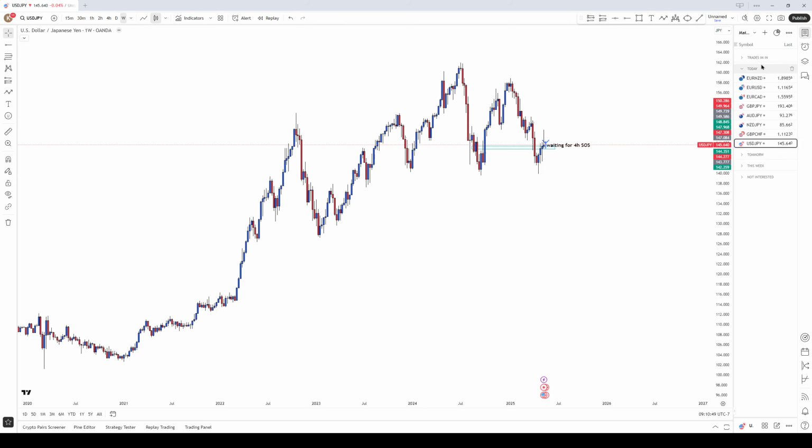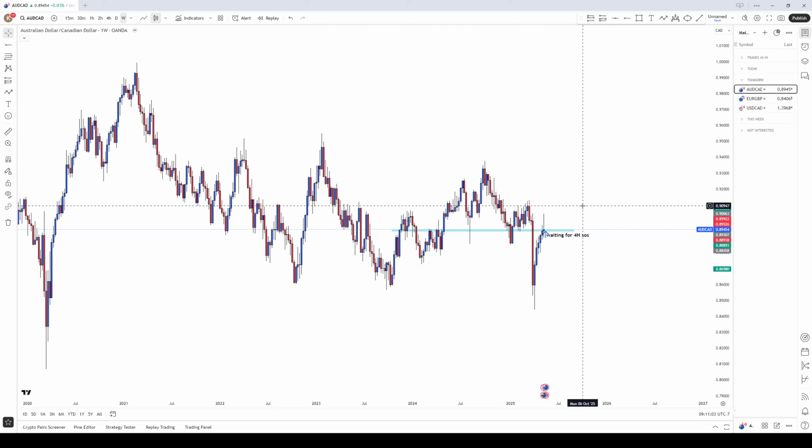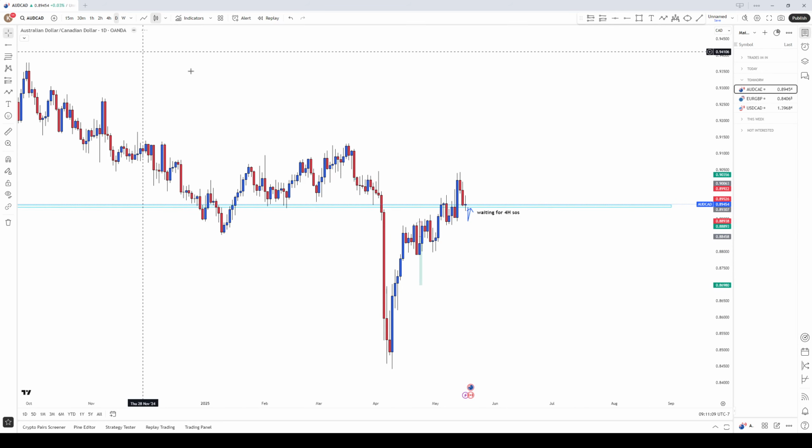These are all the pairs that could play out as soon as market opens. And I'm going to go over the other pairs that can play out throughout this week. We have AUDCAD will play out the day after the market opens, at least one day after. AUDCAD, we're bearish on the pullback. I'm looking for a counter trend buy.